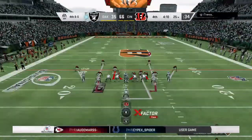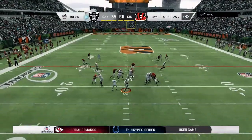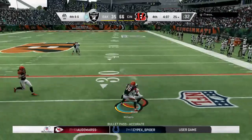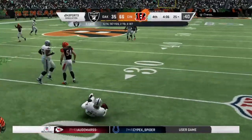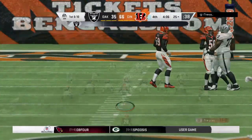Their already slim hopes are going to ride on this one. They'll go on 4th down. Here's Carr. That's complete to his tight end, Waller. But they're going to wrap him up as he'll go down well short of a first.